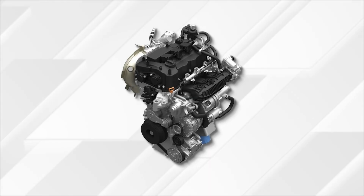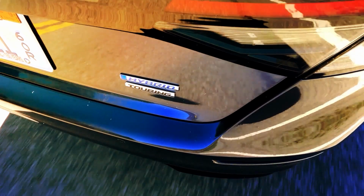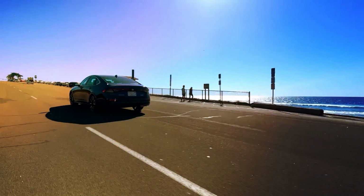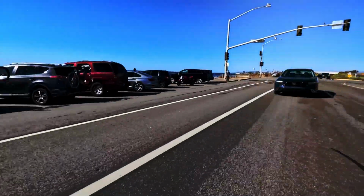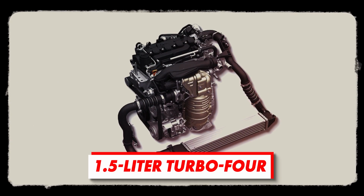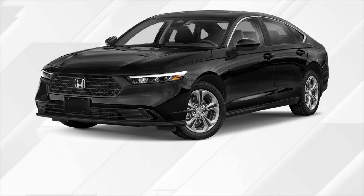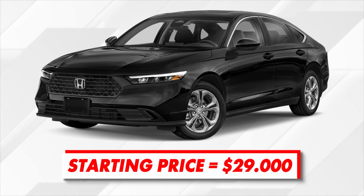The only thing we miss from the previous generation is that peppy 2.0-liter Turbo 4. Unfortunately, such a capable Accord is not available anymore, and that's the only reason why it didn't end at number 1 on our list. Still, the current offer is more than adequate, as there is a choice between a decently capable 1.5-liter Turbo 4 and a very efficient and refined hybrid powertrain. Also, the Accord is still reasonably priced, with the entry-level models going around $29,000.